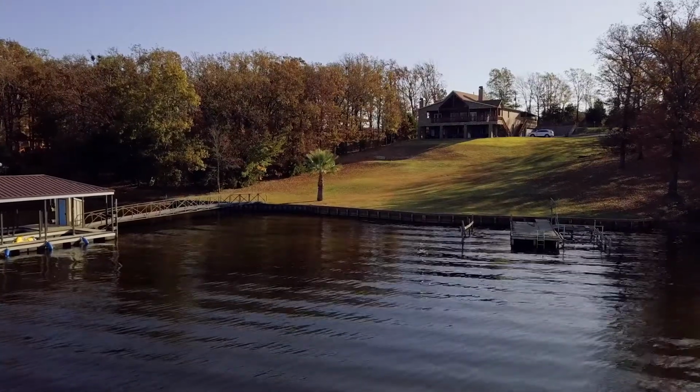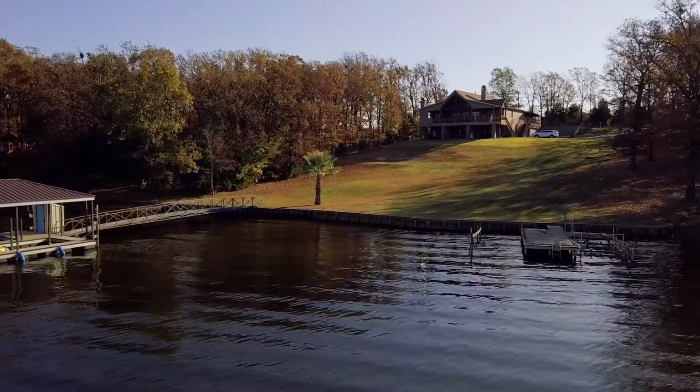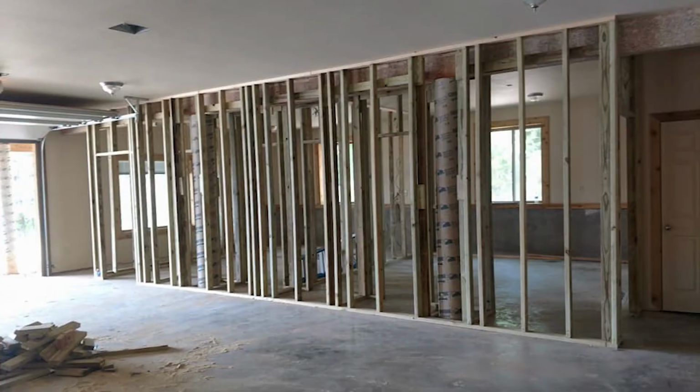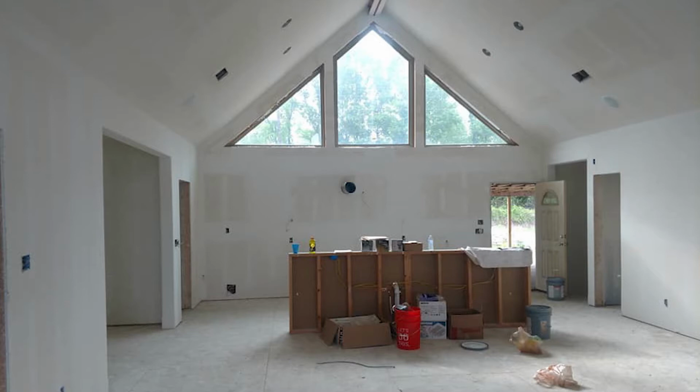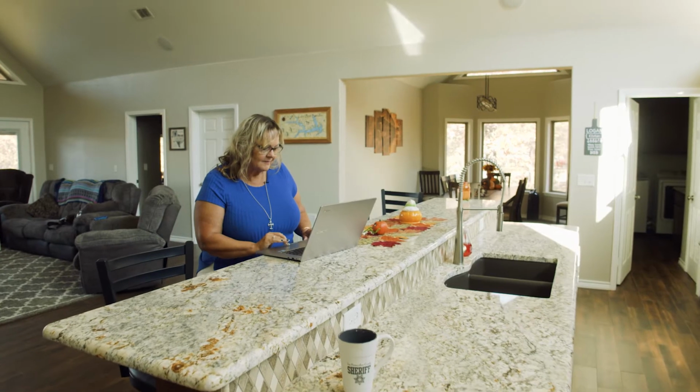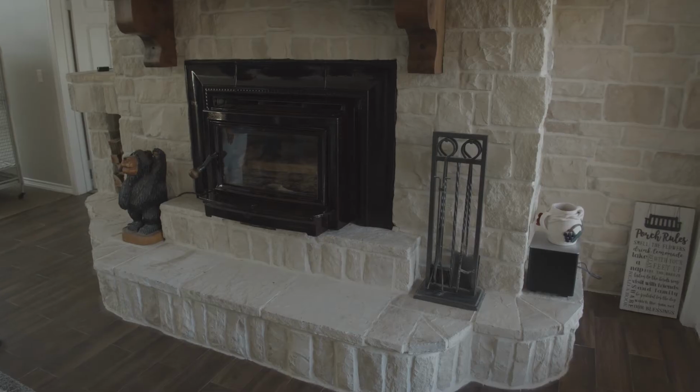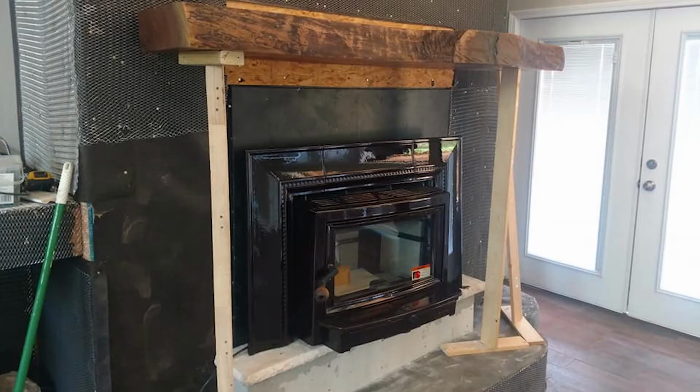The sunsets are gorgeous. We found this house under construction. The previous owner had basically built it. It was just rough walls. So when you walked into the house, you would see just a big open floor plan. You would have to envision how you wanted the kitchen, the island. The fireplace wasn't finished, so you had to decide what you were gonna do with that. It was very, very rough. It was just bare drywall, and the fireplace was just the wooden frame of it.